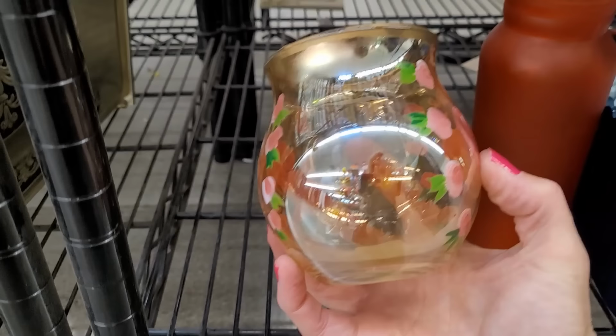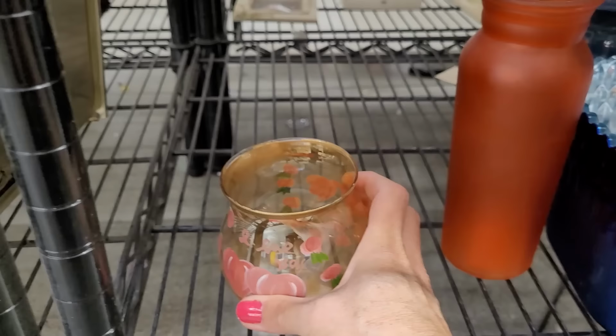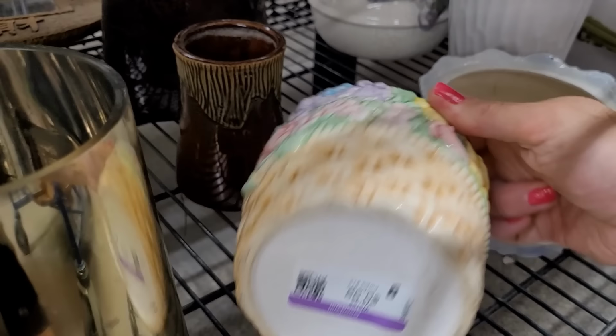This is a personalized piece. Very lightweight, has a barcode on the bottom. Let's just check this planter at the back here. Oh, immediately as I pick it up, I can tell it's modern because of its weight. Really, really lightweight, as is this piece and this piece.